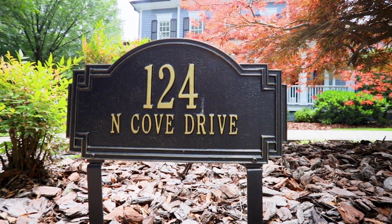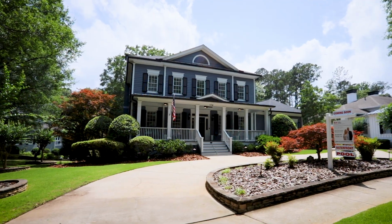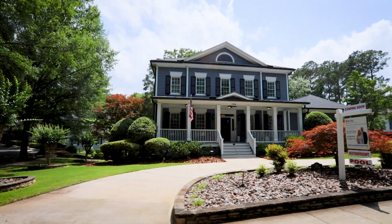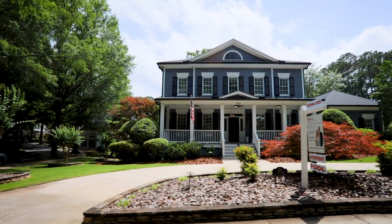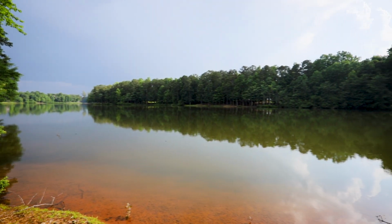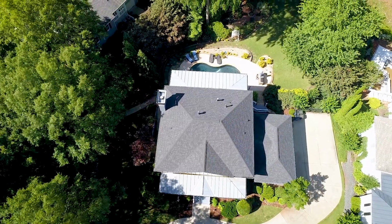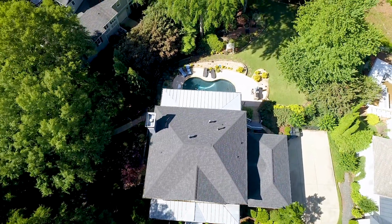This home is located at 124 North Cove Drive in Peachtree City. As of the summer of 2024, we have this property listed for $2,050,000, and it is located on an acre right in front of Lake Kedron, 5 bedrooms, 5 baths, almost 4,800 square feet with a full terrace level as well.